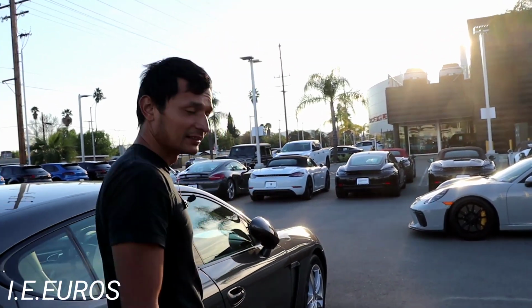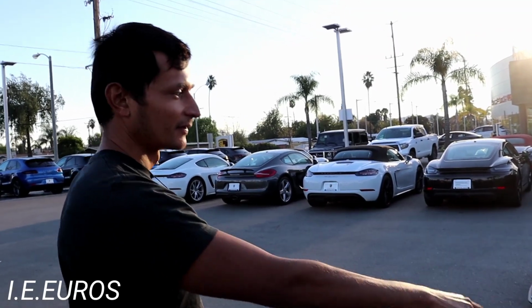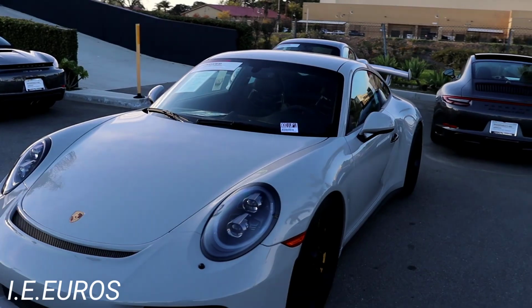Alright, so there you have it. This is the amazing inventory of Porsche Riverside. They have everything. A GT3 as well, manual transmission on this one.